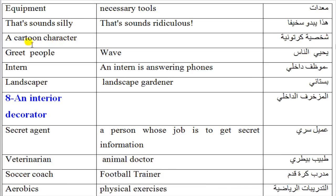A cartoon character. You know, cartoon characters such as Tom and Jerry, Nemo, greet people, greet with E, not great, no, greet. Greet people, wave to people. Intern, an intern is answering phones. Landscaper, a landscape gardener.